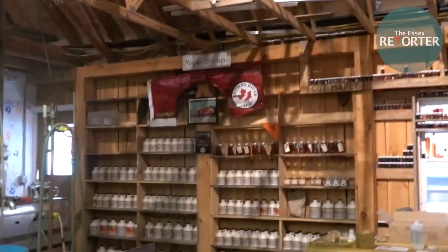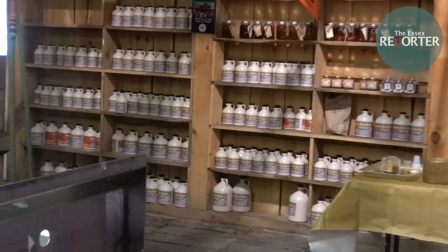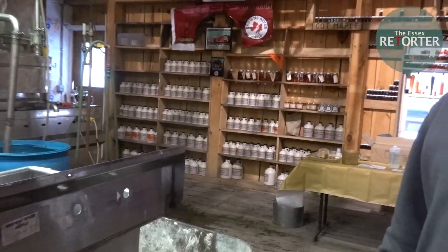How many barrels do you take at once to Highland? 15. And how many gallons are in each? 40. And that's how we do it. And they go all over.